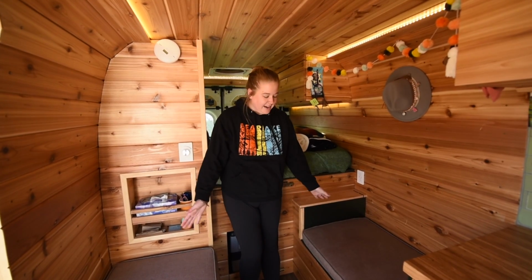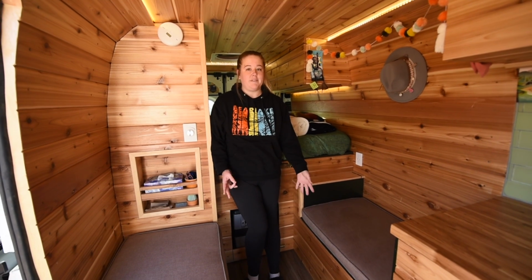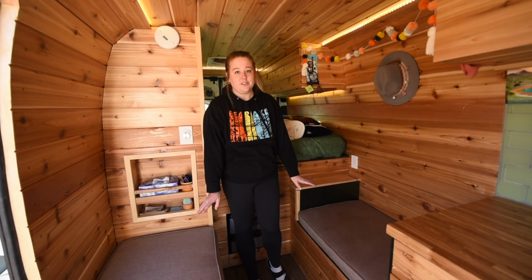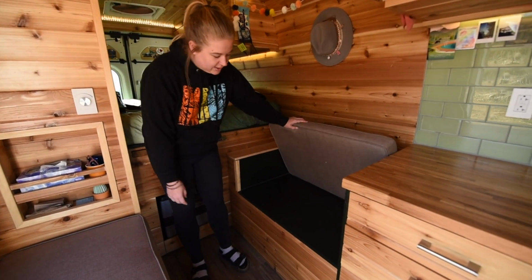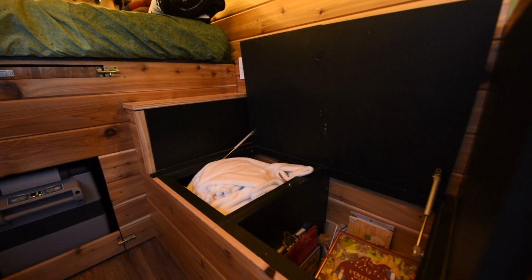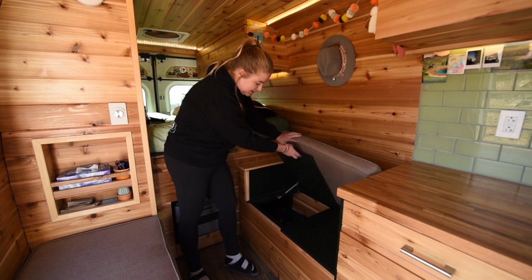So this is my seating area. I use it as my combination dinner table, office space, whatever I need just to sit and chill with a couple friends. It's a great space. I also use it for storage. So underneath each one of these cushions are 2 little areas. This is like my books and arts and crafts, cameras, whatever, storage. And then this one is just miscellaneous.